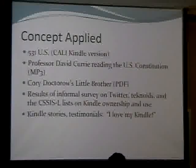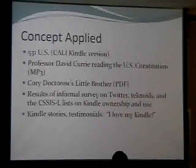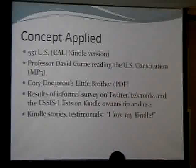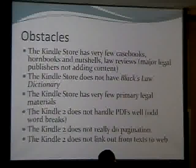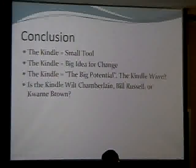Okay, testimonials. And I'm going to be really quick here because they take a while, but I think you guys would be really interested in what people have to say about using the Kindle. All right, you guys can read this on the web. Oh, that's okay. All right, testimonials.